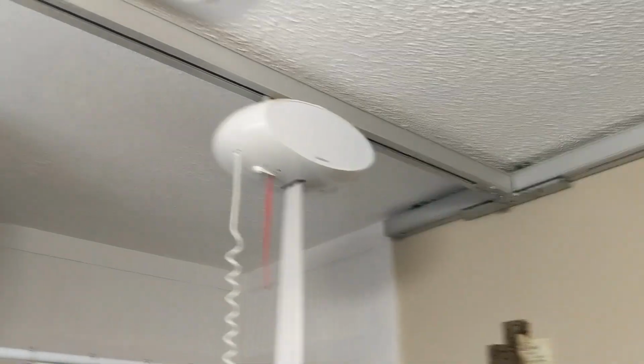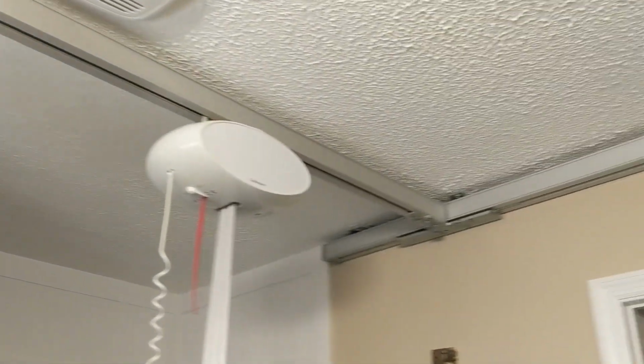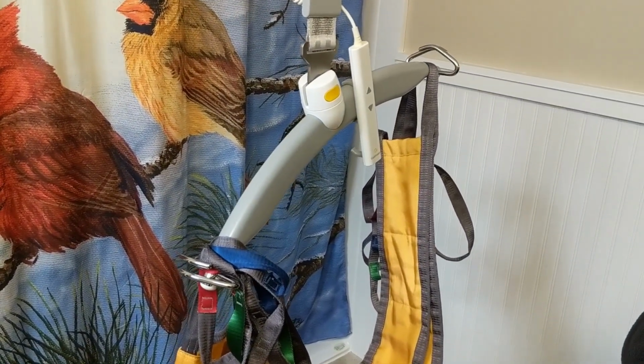So the hygienic sling attaches to the ceiling lift by fabric loops on the sling to metallic hooks on the lift, and you can adjust the sling according to the person's physical needs or height, and once you're in the sling, then you're ready to transfer. So now you might be saying, well, you can say that verbally, but what does it look like? Well, let us show you.